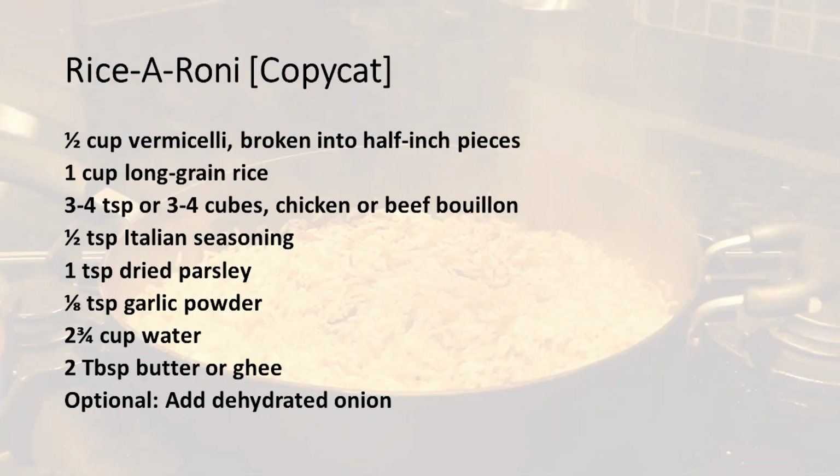Now, you can have rice just as a side dish, plain boiled rice, but my husband, whose name, by the way, is Ron, always likes rice-a-roni. So we call it rice-a-roni because he loves the chicken variety. But here's a copycat recipe and you can make it yourself. You just need 1/2 cup of vermicelli broken into 1/2-inch pieces. Mine are probably a little longer than a 1/2 inch. 1 cup long grain rice, 3 to 4 teaspoons or 3 to 4 cubes chicken or beef bouillon, 1/2 teaspoon Italian seasoning, 1 teaspoon dried parsley, 1/8 teaspoon garlic powder, 2 3/4 cups water, and 2 tablespoons butter or ghee.